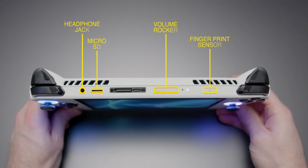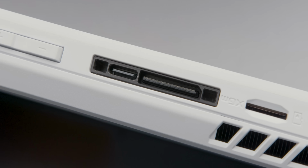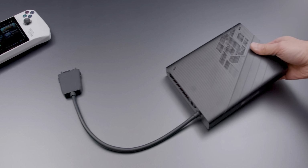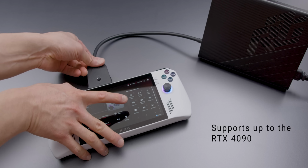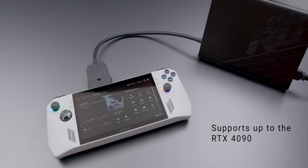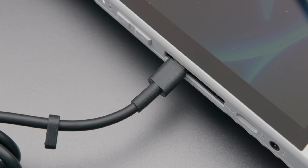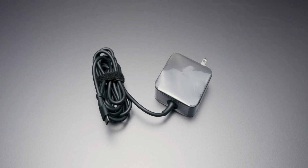Up top, you've got a headphone jack, a fast microSD, your volume controls, fingerprint sensor, as well as a connection port to ASUS's external GPU product, the XG Mobile. So you can dock this and connect it up to their external GPU, and you now have a super powerful console. Part of that XG Mobile connection is a USB-C port, and it's the only USB-C port on this device. So you use it for charging or as a display out, and they do include a 65-watt charging adapter.